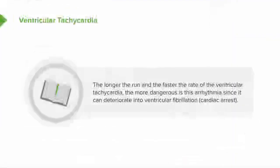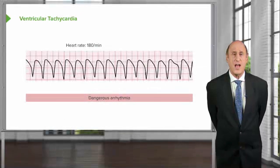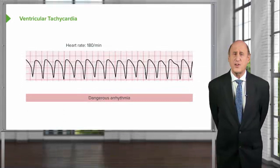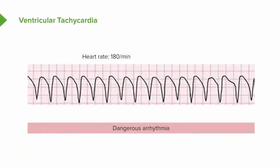The longer the run, the faster the rate of ventricular tachycardia, the more dangerous is this arrhythmia, since it can deteriorate, as I said, into ventricular fibrillation or cardiac arrest. Here we see an example of rapid ventricular tachycardia. The rate is 180 per minute. The heart does not work efficiently at 180 per minute. The blood pressure drops. This is a dangerous arrhythmia that can deteriorate into ventricular fibrillation.